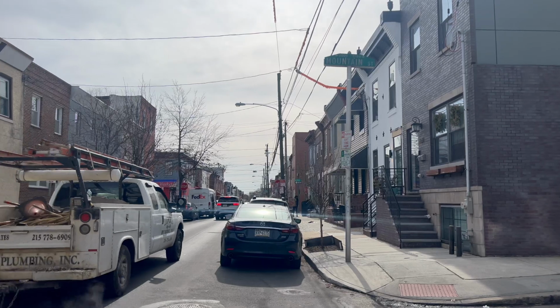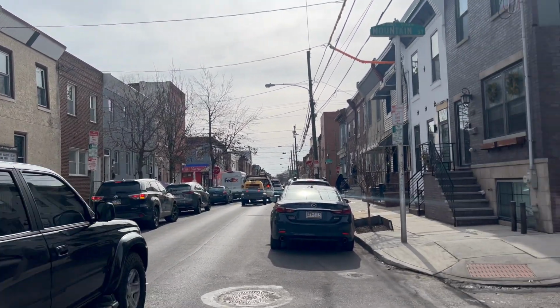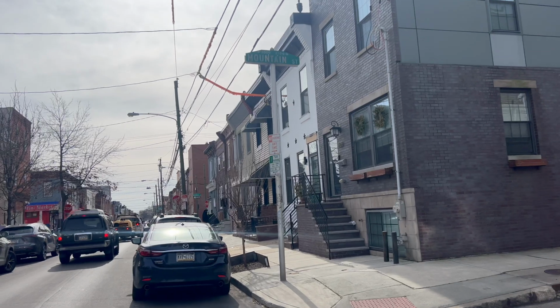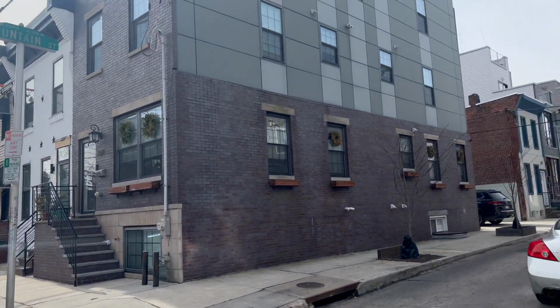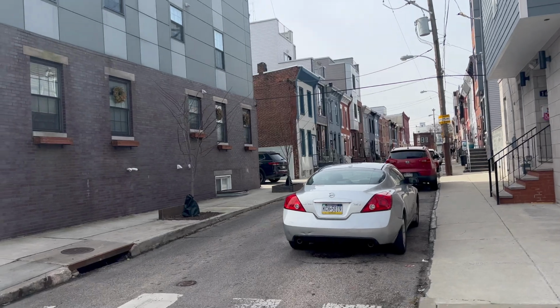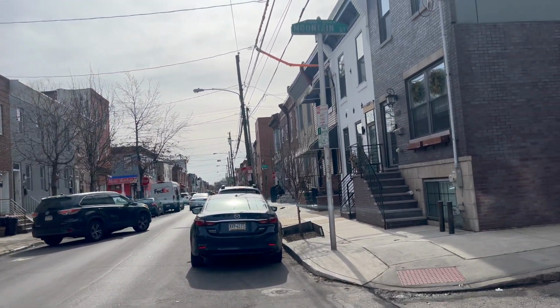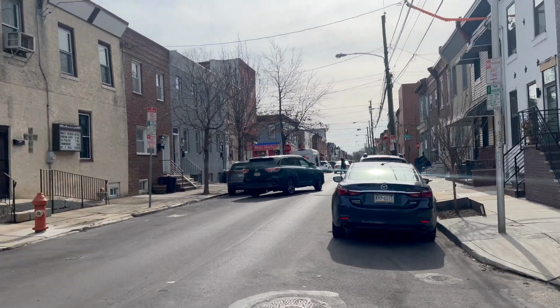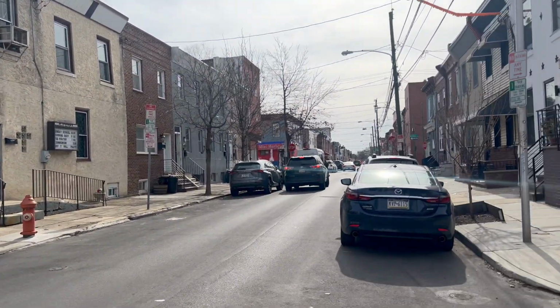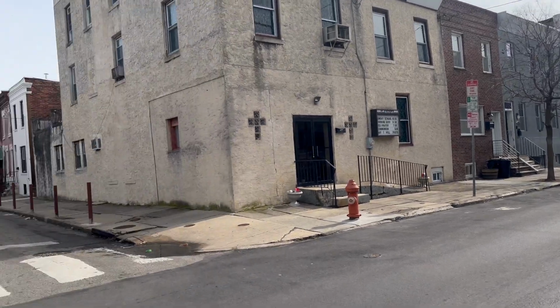I'm here in Point Breeze to show you a beautiful 3-bed and 2.5 bath house. As you could see, this area has plenty of street parking. The house doesn't have parking, but you get a lot of parking space in this area. You could park on both sides.